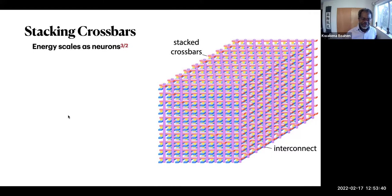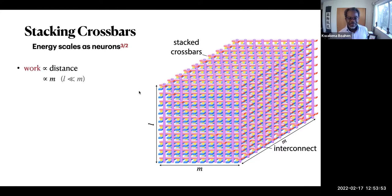So if we stack those crossbars, then what you see here on the right is the stack, and we have our little m by little m crossbars, and we have stacked L of them. Now, because L, the number of layers, is typically much less than the number of neurons in a layer, this vertical distance is negligible, and our signals have to travel just a distance proportional to little m.